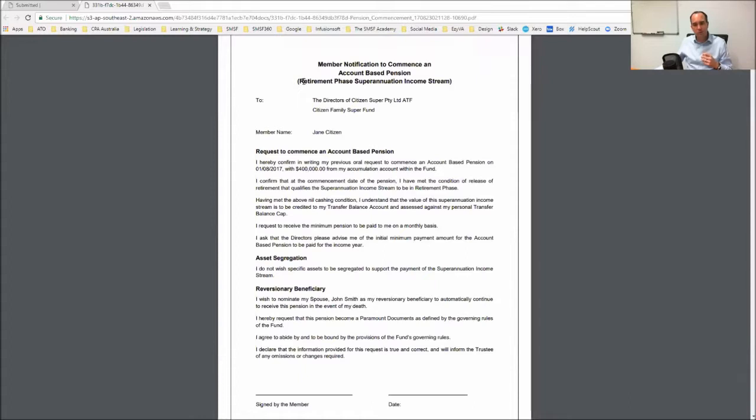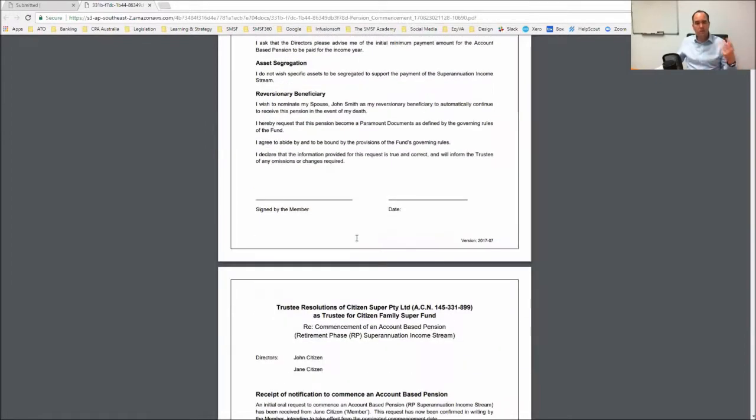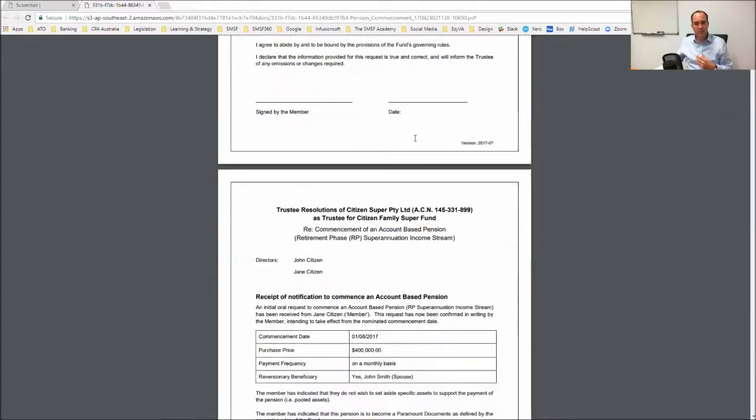We've got new concepts of it being a retirement phase superannuation income stream. It gives you the ability to deal with segregation, reversionaries or not. The fact that we want it to be a paramount document, so that you want the reversionary to take precedent over any death benefit nomination that may be in place.